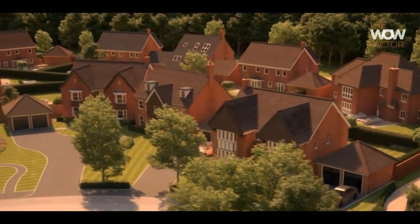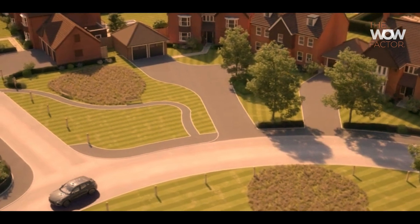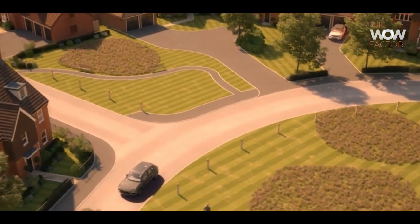In 2014, David Wilson Homes took ownership and set about making the most of this amazing location, and before much longer, Wedgwood Park was born.